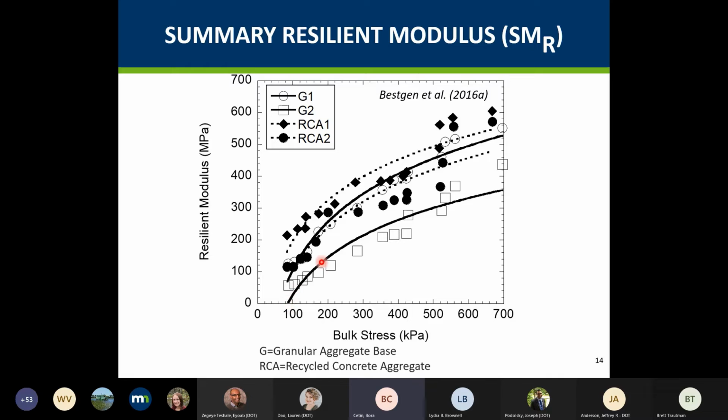So your resilient modulus value of your material will change depending on the confining stress and the vertical loading stress that you apply. We call as bulk stress the sum of the confining pressure and the dynamic deviator load, the vertical load that you apply, simulating the vehicle load. So what is the summary resilient modulus? There are multiple different resilient modulus values for your materials, and what you need is a single value to use in pavement ME.